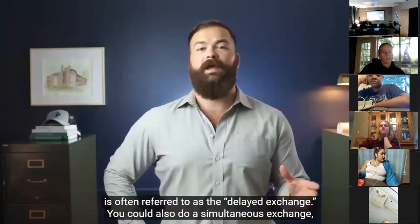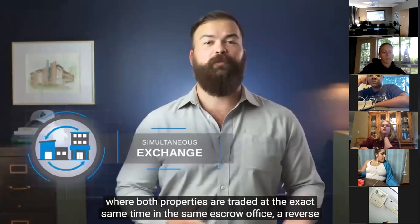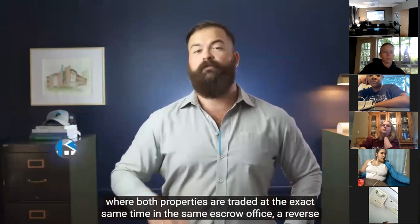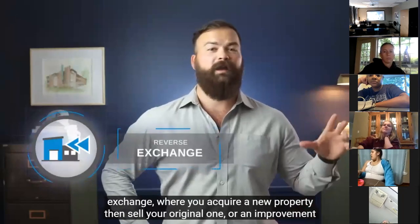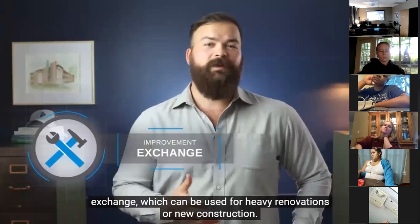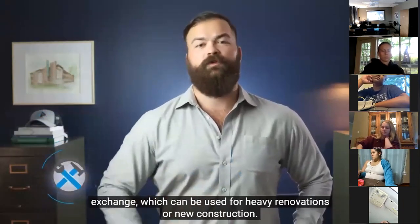You could also do a simultaneous exchange where both properties are traded at the exact same time in the same escrow office, a reverse exchange where you acquire a new property and then sell your original one, or an improvement exchange, which can be used for heavy renovations or new construction.